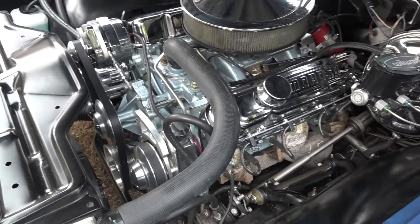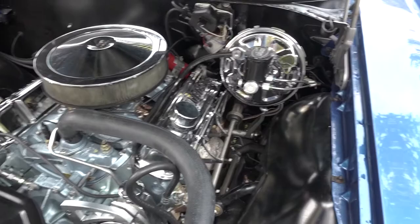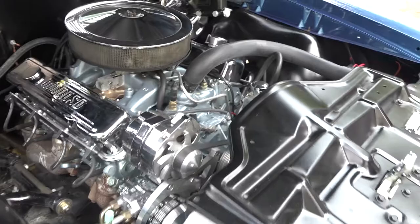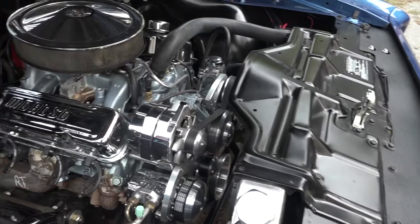The brakes, we put power brakes in it. That's the master cylinder. We put air conditioning in there, so it'll be more comfortable. Oh my gosh. So, new radiator. So it's been updated, significantly changed, but improved.